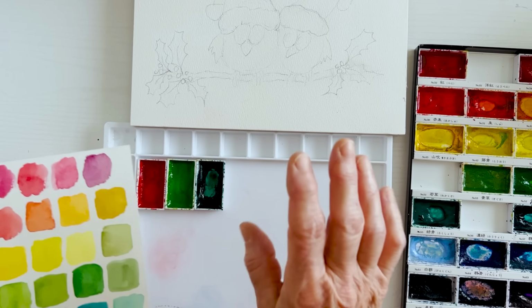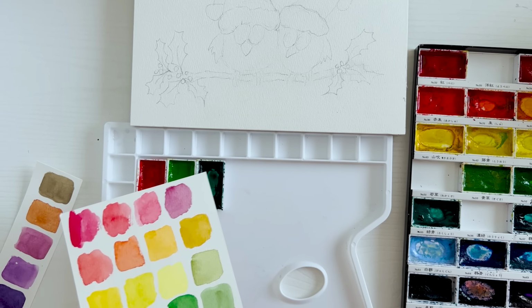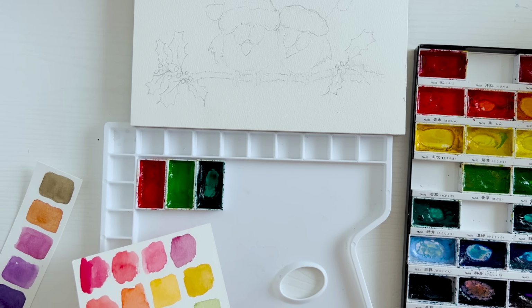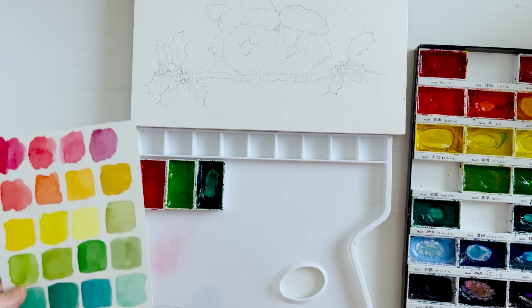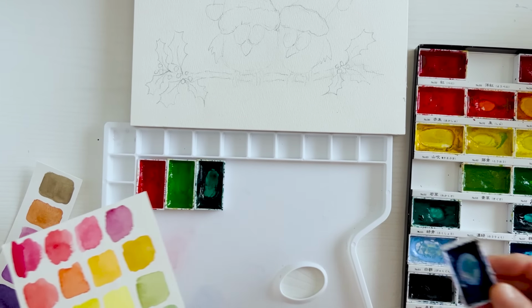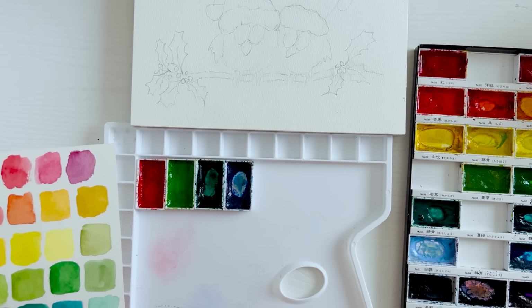So we will need a blue for the sky. And we've got a choice. We've got ultramarine, cerulean, Prussian indigo, imperial violet. You can choose whichever blue you want. I think I'll go for ultramarine because everybody has ultramarine, so that's a good starting point.